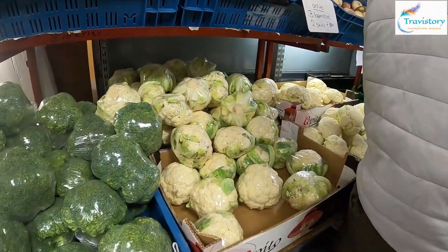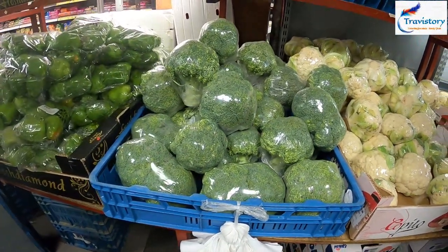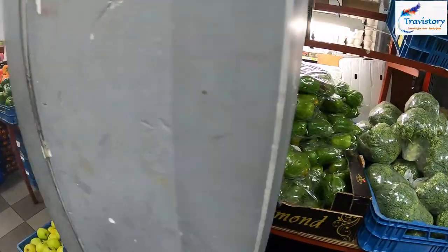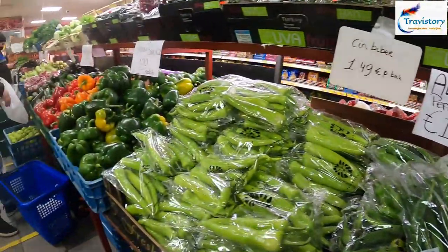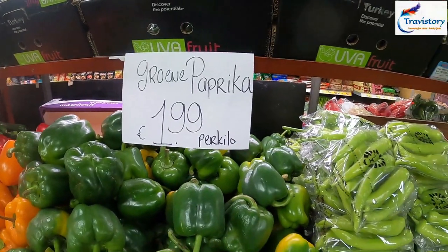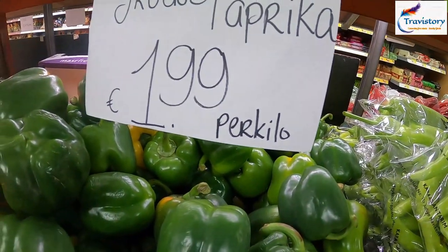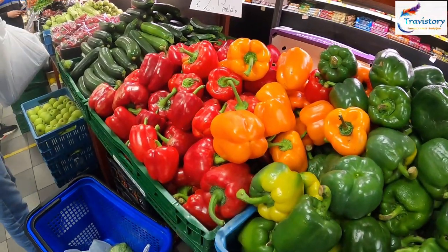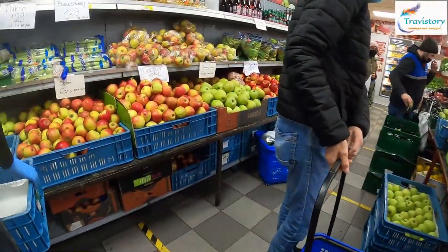So here you have the bloemkool, or that's the cauliflower, as we say, and you have the broccoli for the salad over here. You have the packs of capsicum, although capsicums are also available per unit basis over here. Like you can see, the green capsicum or the green paprika, as they say here, costs you around 1.99 euro per kilo. You have the different varieties of the capsicum over here. You have the orange, you have the red, and as well as the usual green capsicum. It's quite busy now.